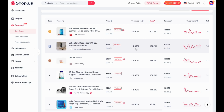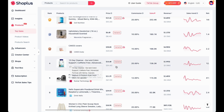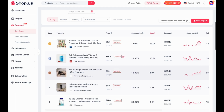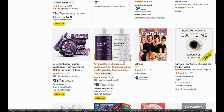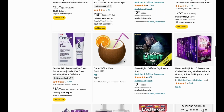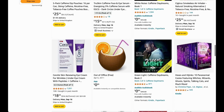Now, the next step that they likely would have followed is getting the product in their hands. So now that you've seen that this sells and it's been selling consistently over the last couple of months, it's been one of the top products and it's not slowing down, you then want to get it in your hands. The easiest way is going to somewhere like Amazon, where you can look for that product. I couldn't find that specific product here. Some products you will find on Amazon, some you won't. But when you do find it, you can just order it for next day delivery.